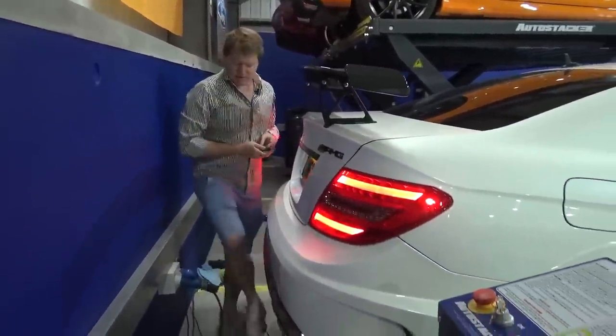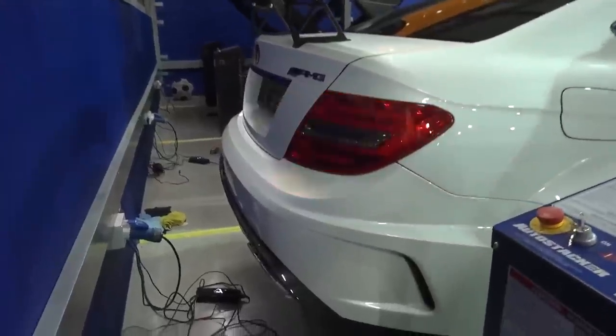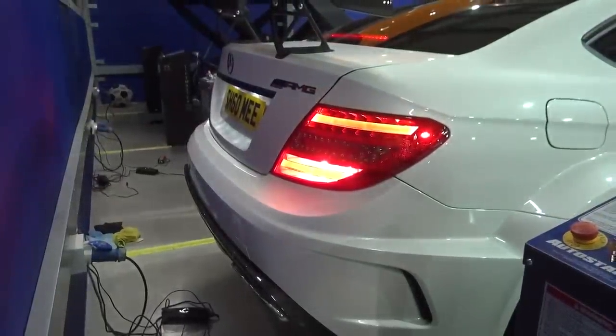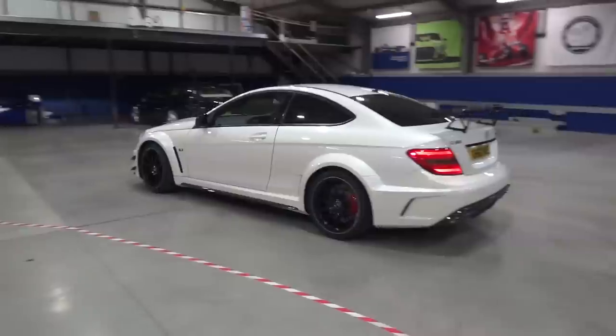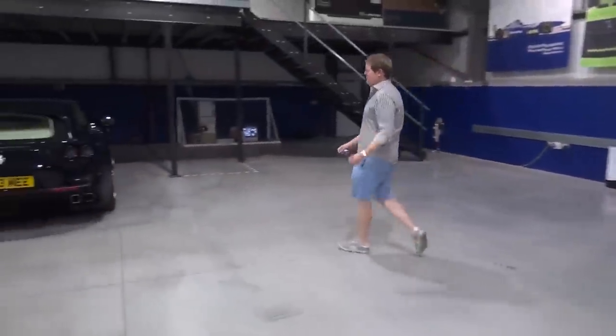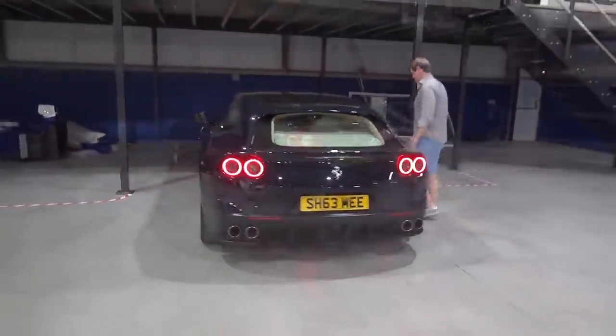All right, ready to climb up and have another start. This time, the C63 Black Series. Let's do it. Lift is back up, lasso back into place. Just becomes a smooth, simple enough system.